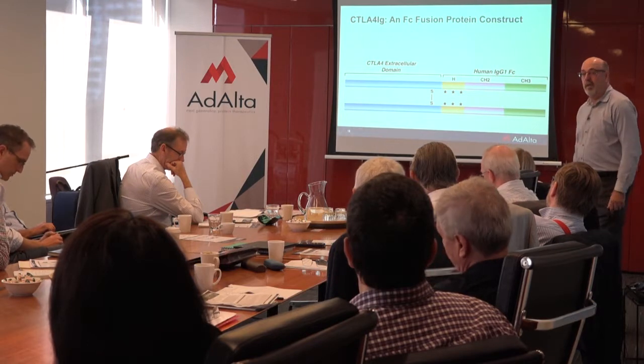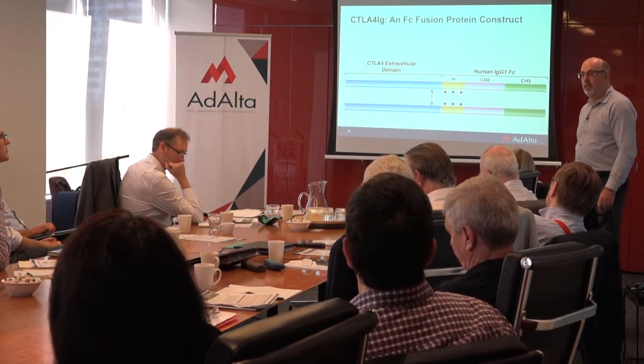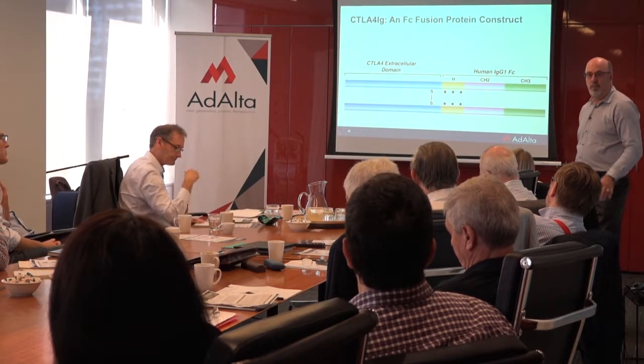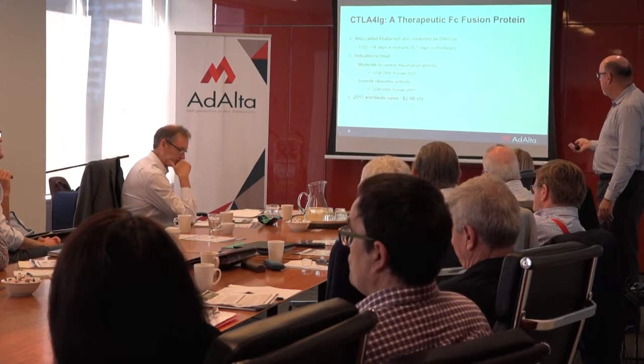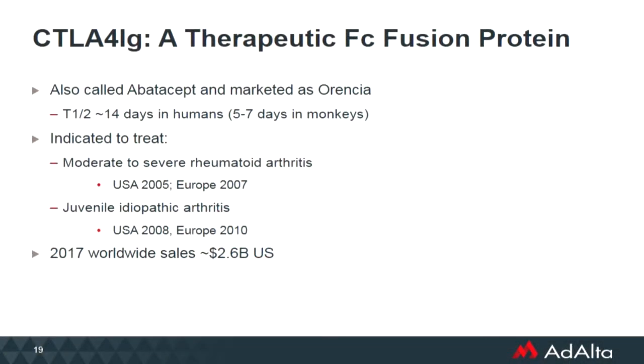We tested this. We started off making this construct as a research tool, actually. We wanted to try and understand the receptor biology around these receptors and how we could potentially manipulate them. And ultimately, this therapeutic protein turned into a drug. It's now called abatacept, and it's marketed as Orencia.